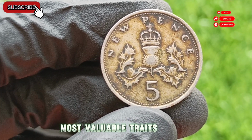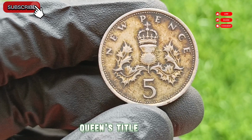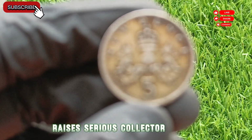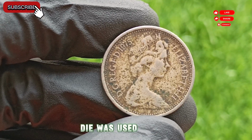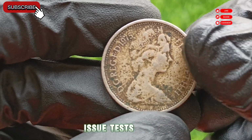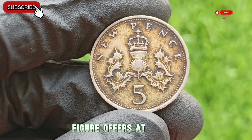One of the most valuable traits a 1975 5p can possess is the absence of the traditional Brit OMN in the Queen's title. While this omission became standard on later coinage, finding it missing from earlier mint years like 1975 raises serious collector eyebrows. It indicates either a rare transitional die was used prematurely, or that a unique production batch slipped through unrecorded. For collectors who live for die varieties and pre-issue tests, this is the kind of coin that sits at the top of wish lists and commands six-figure or even seven-figure offers at private auctions.